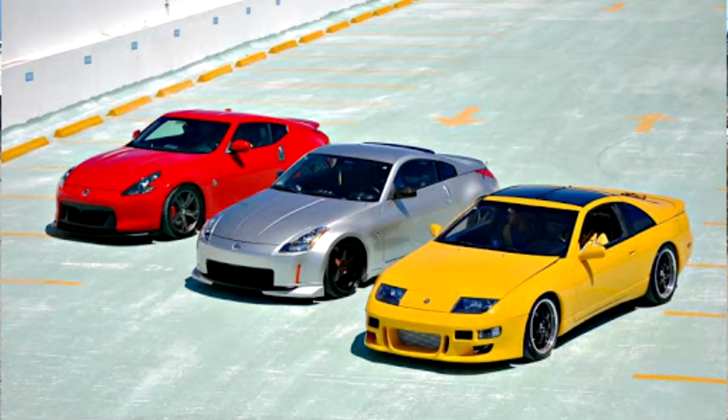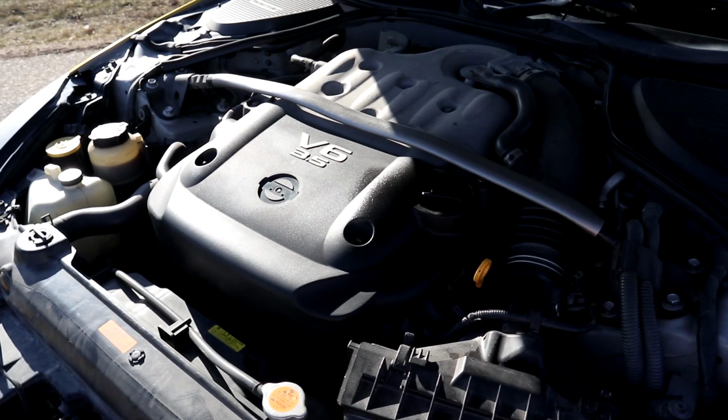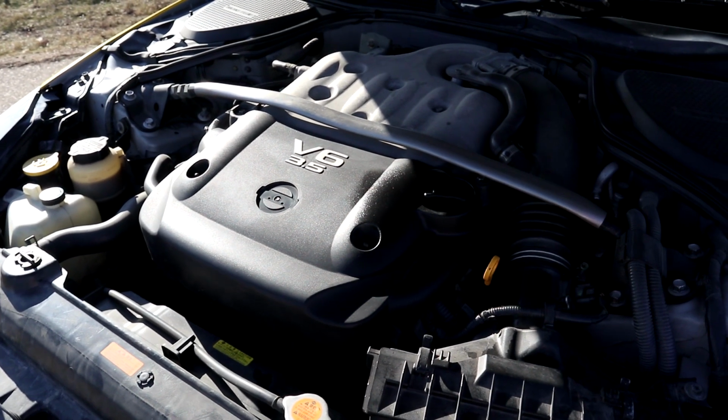So the Nissan 350Z is the 5th generation of the Nissan Z car and was made from 2002 to 2009 with a few variations in between. The one I have right now is what we call the DE motor. It has just under 300 horsepower.